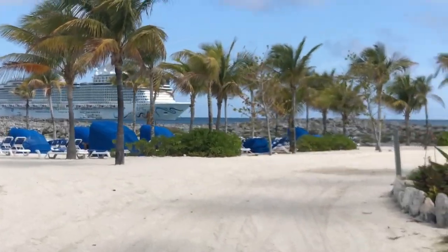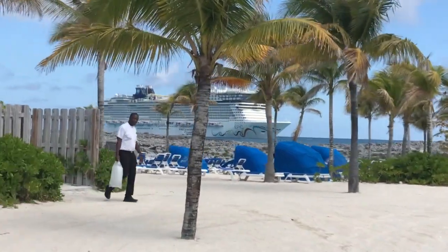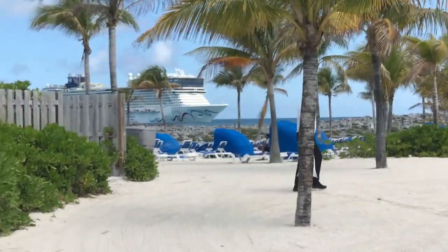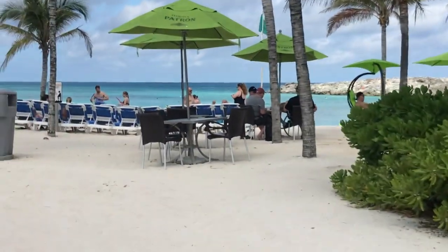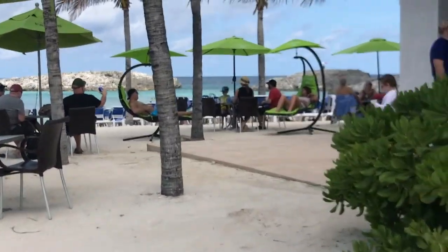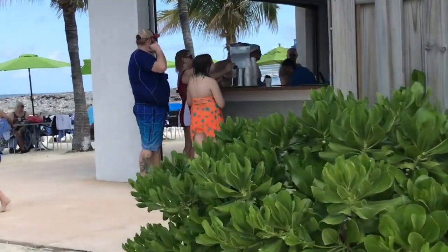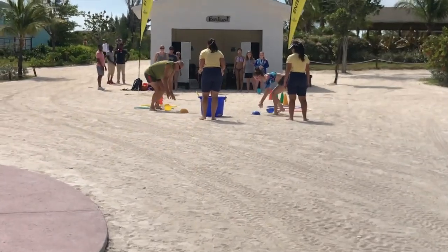And I'm guessing since we're on the edge of the island here, you can see our ship. There's the Epic. I'm guessing that it's going to be on the other side. So maybe things are spread out a little bit. Not sure. Actually, I think I'll stop for some water.